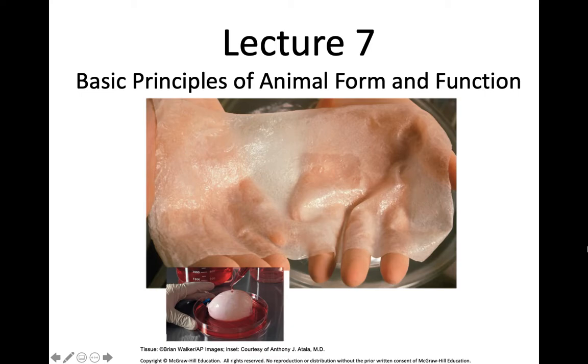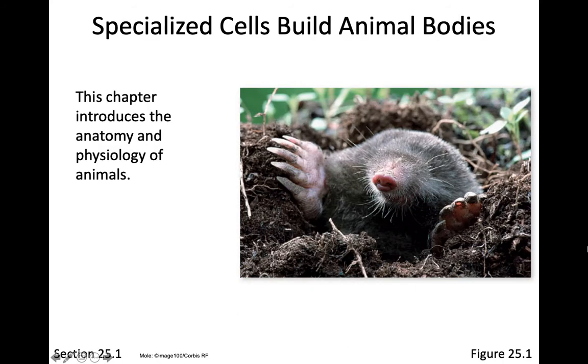Okay, guys, so this lecture is going to talk about how animals are put together, and organisms like us and different animals, how tissues work, how organs are put together, and a little bit of how animals are put together as a whole and how those parts interact with one another to form organisms. So, what we're going to be talking about essentially is anatomy and physiology.